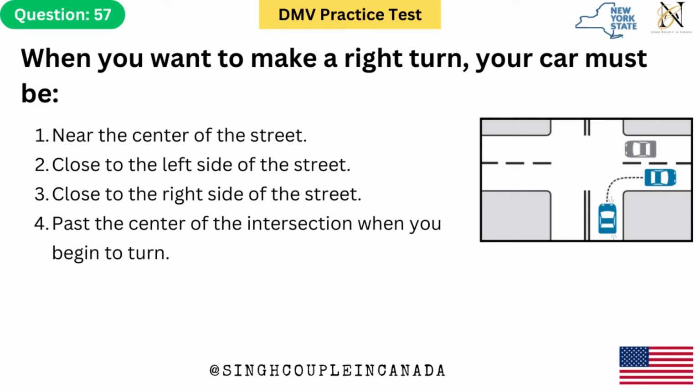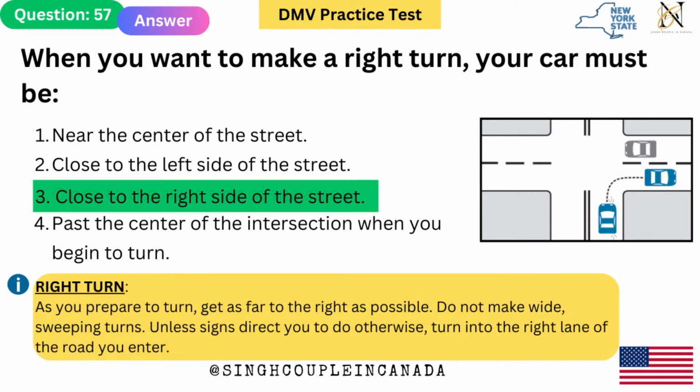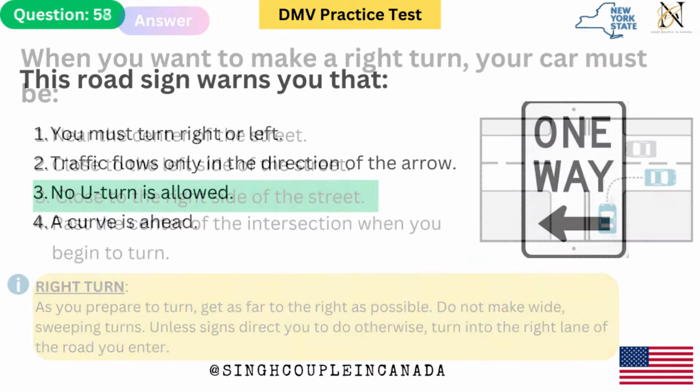Question number 57. When you want to make a right turn, your car must be 1. Near the center of the street. 2. Close to the left side of the street. 3. Close to the right side of the street. 4. Pass the center of the intersection when you begin to turn. The answer is 3. Close to the right side of the street. Right turn. As you prepare to turn, get as far to the right as possible. Do not make wide, sweeping turns. Unless signs direct you to do otherwise, turn into the right lane of the road you enter.